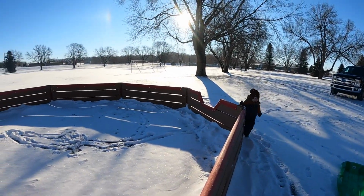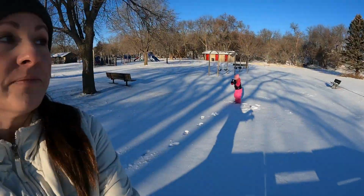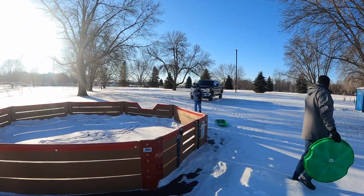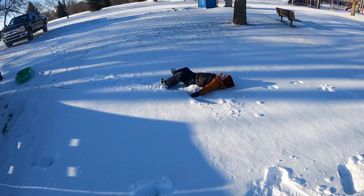Can you guys see that? It's like the snow is like glistening in the air. I don't know if you guys can see that. But we are cold. It's 6 degrees. Look at Nan, all bundled up. She's got like so many layers. Bubby!